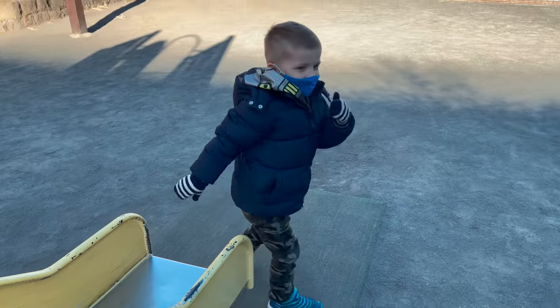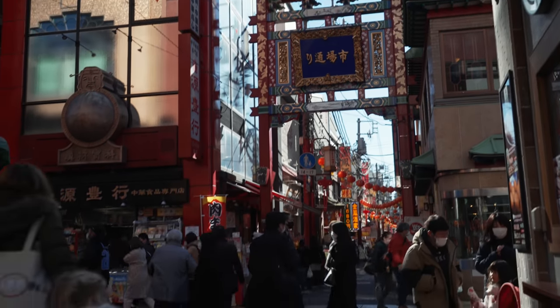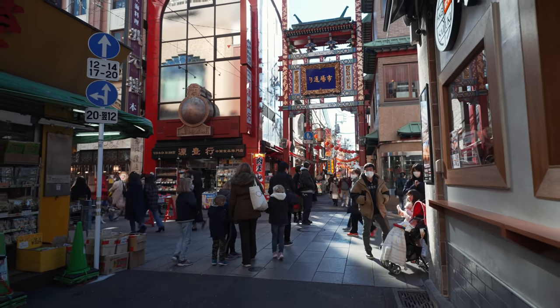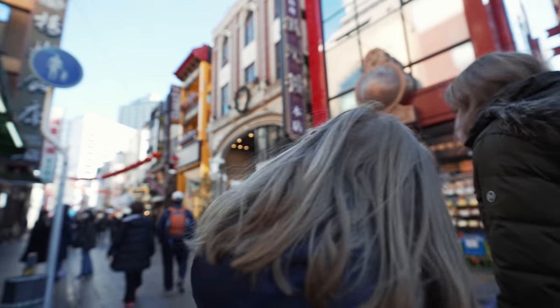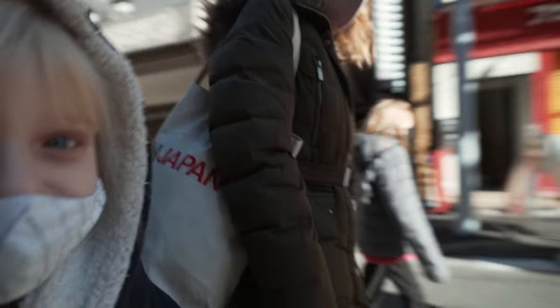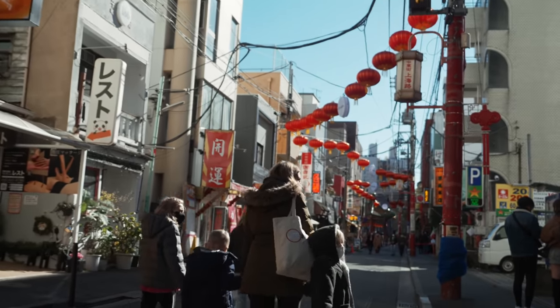So slow. Do you know what else Yokohama is famous for? Chinatown. Yokohama's Chinatown is the largest in Japan and one of the largest in the world. Since Yokohama became Japan's front door to the world, it's only natural that one of the biggest settlements of foreigners, including Chinese, would happen here, especially because foreigners needed special permission to venture outside of this area.